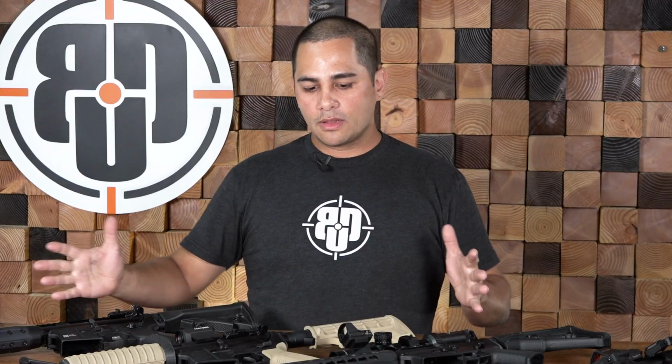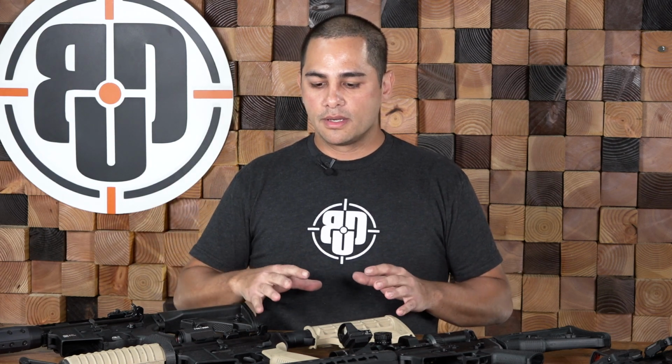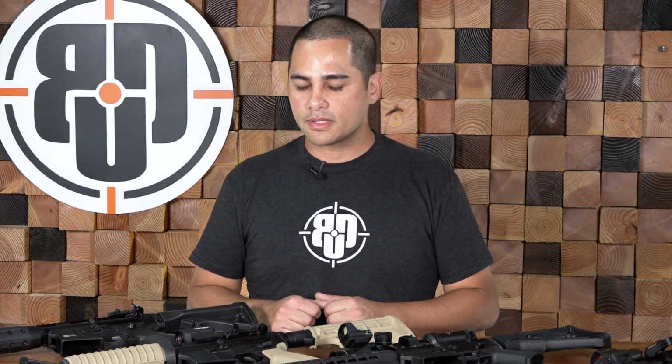So yeah, pick a barrel length for a specific job that you want to be able to build it for, and try not to get pigeonholed into one size. Try different sizes, see what works better for that particular purpose.